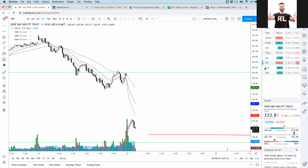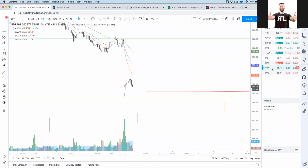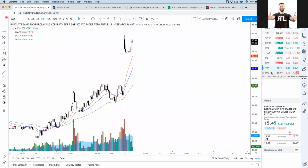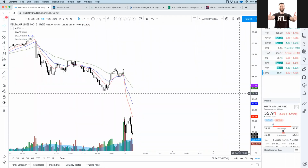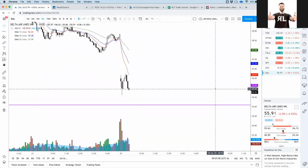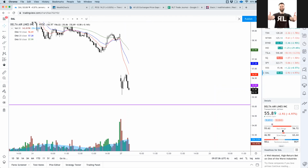SPY. So WYNN, SPY, right? Gap down, trade up, rolled over a little bit. VXX. So this is how you can trade the opposite direction of the SPY. And then Delta. So again, Delta doesn't look bad. I agree with Don. It is a little on the weak side, but I'm going to think if we can trade lower, I'll look to buy it at some point.